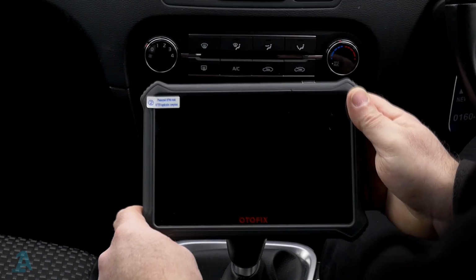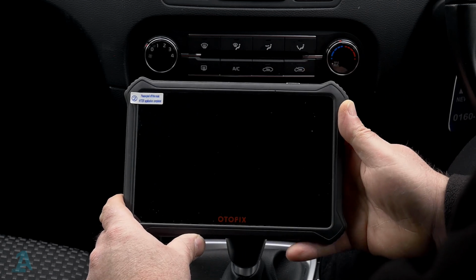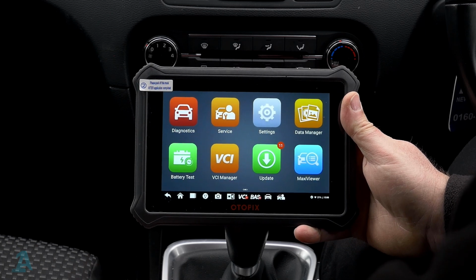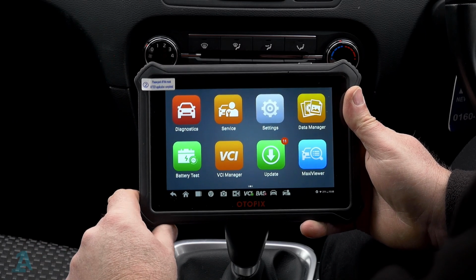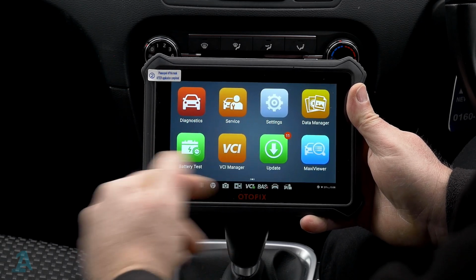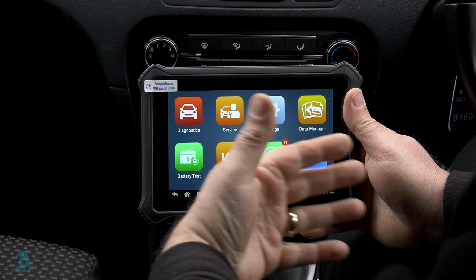Here we are then guys, inside the Kia Ceed 2018 1.4 turbo petrol, OTOFIX already booted up. Let's get it off the lock screen. Anybody that has used any diagnostic software, watched anybody else's videos, ladies and gentlemen, there is the Autel software. Autel own OTOFIX. OTOFIX is a brand of Autel. It's not an Autel clone. Everything you do is Autel.